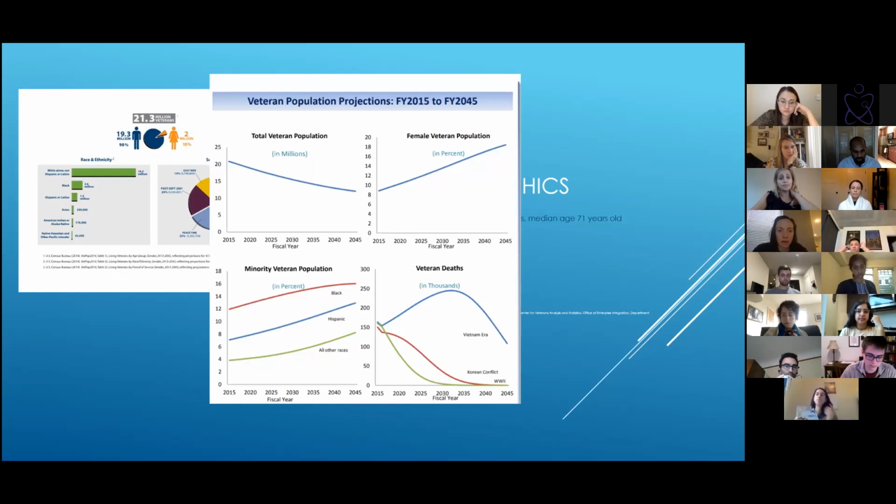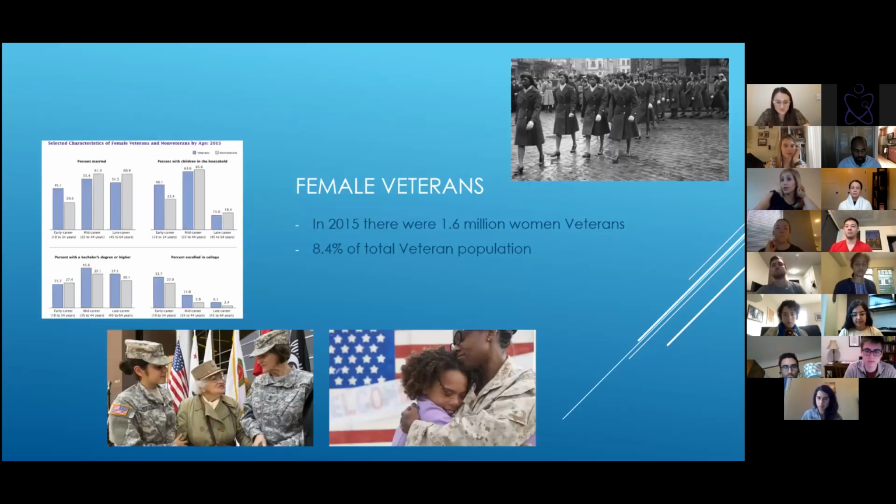And then this is a figure that was released by the VA that basically shows that this is probably going to keep going down. We see those in the lower corner. We see the Vietnam era vets are definitely going to peak, and then we probably won't see those. Rarely do we get to see World War II veterans anymore. And interestingly enough, the female veteran population is going to start to go up. Right now it comprises about 9 to 10% of the veteran population, but overall we think this is going to keep growing, and it'll probably be about 17% by 2040.